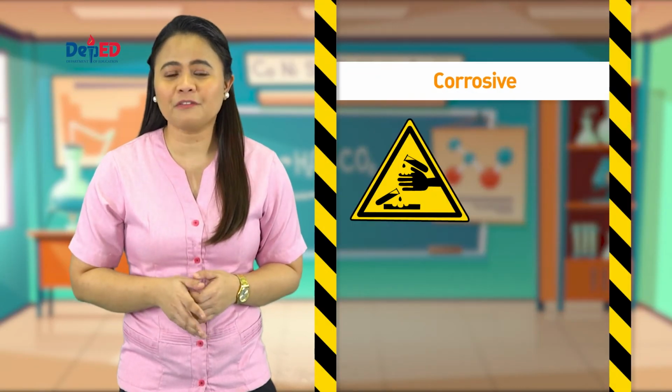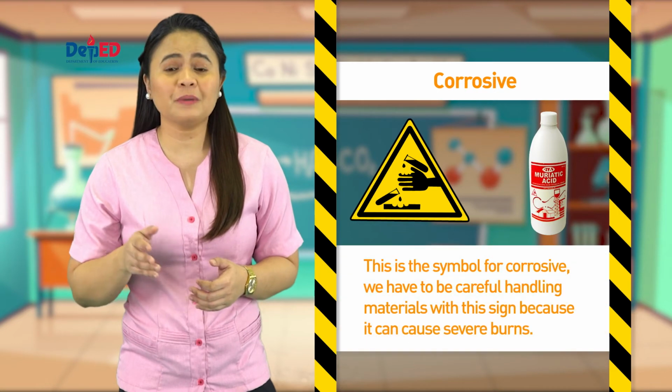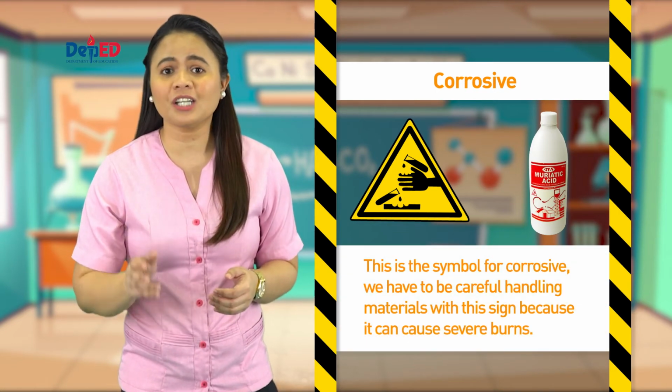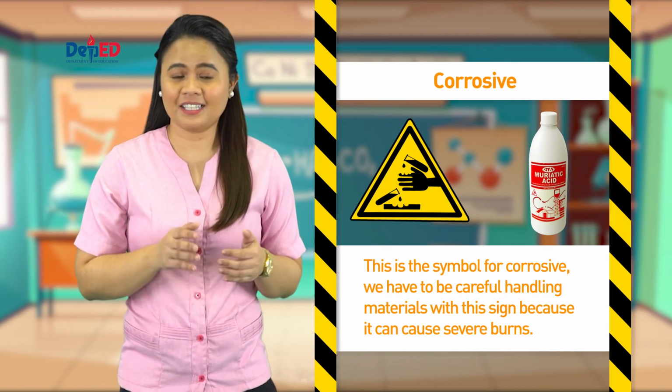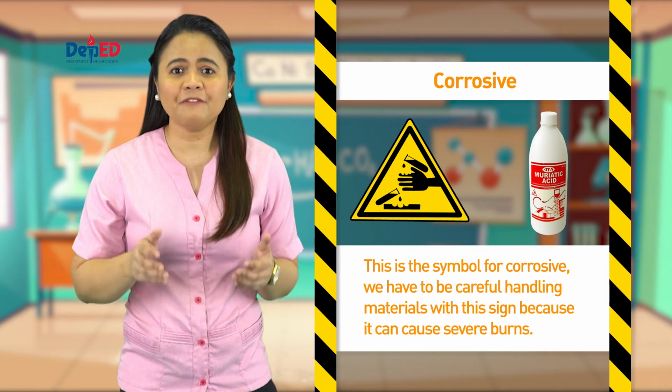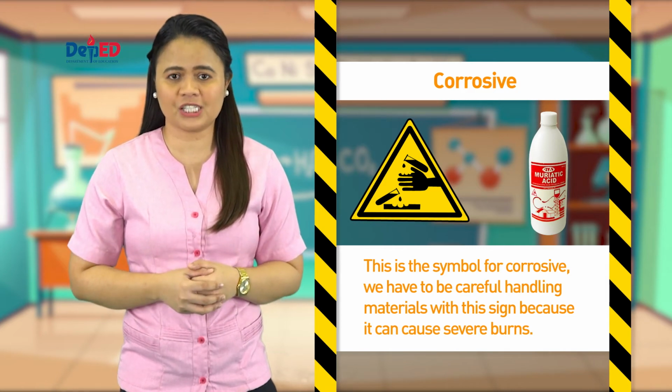Number 2. This is the symbol for corrosive. We have to be careful handling materials with this sign because it can cause severe burns. Example is muriatic acid. In handling this, we have to wear hand gloves for protection.